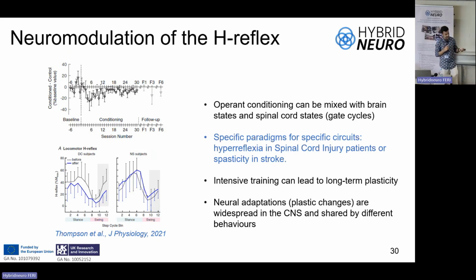In this case, they tested these subjects with a spinal cord injury with the same protocol, but changing something specific. The previous study was done at rest, with the subject resting and doing a very slight contraction, and that's it. Here, what they aim at is, for instance, in spinal cord injury, patients have hyperreflexia because the afferent fibers in the spinal cord and the motor neurons are not receiving the supraspinal modulation they used to receive.